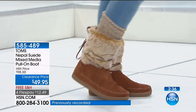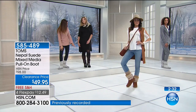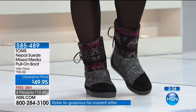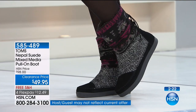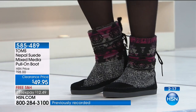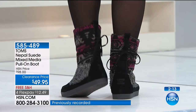All right, let's see how the girls are wearing them because they look amazing. I'm next to Miss Dagmara. She's wearing the hibiscus, and the hibiscus has the little pink stripes. Oh no, I'm sorry, this is the black pink. Black pink, look how pretty that is. So the pink is almost like a magenta, almost like a little fuchsia. And the bottom is going to be that beautiful sweater knit with the black and the white. And again, this is genuine suede.